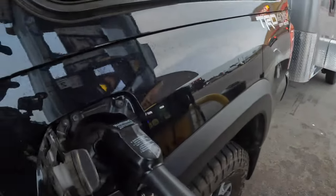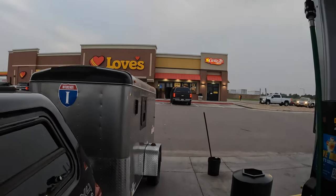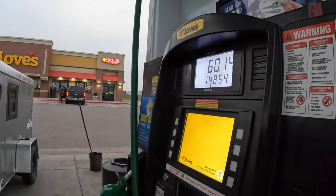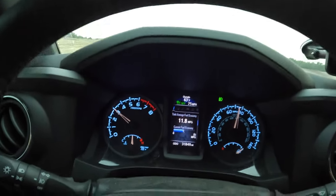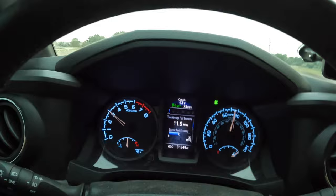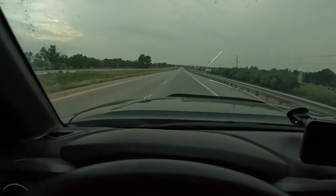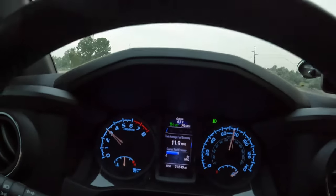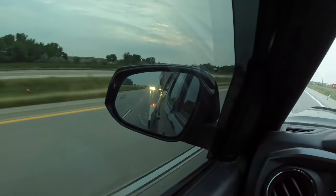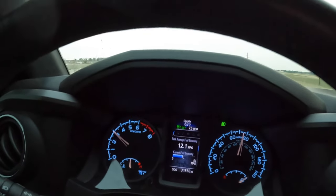Second fill up. Trying to hit home now. And another $60. So in a 1500 pound trailer, doing 75 miles an hour, headwind, we're averaging about 11 miles to the gallon. No problems moving it, but we suck in gas pretty good. Here's what's behind me. 2 full tanks just to get them. Round trip.